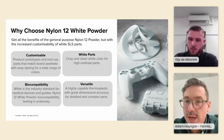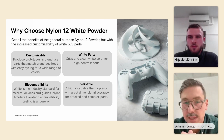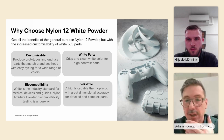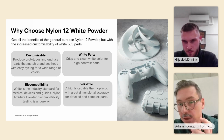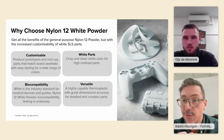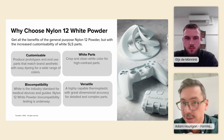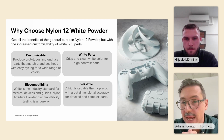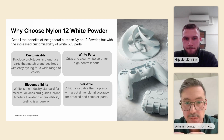We can do this in numerous ways. One way we'll talk about is dyeing, and we'll talk about dyeing a bit today. Naturally, it's white, and we provide really crisp details, and that helps us create contrast. If you were to dye this black, you get really, really black very easily with Nylon 12 white. So it's not just about dyeing colors. You can also dye this material black and it'll be jet black. And it also creates contrast within your parts or your assemblies.